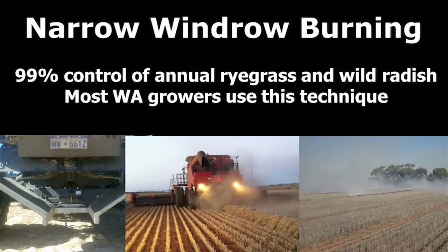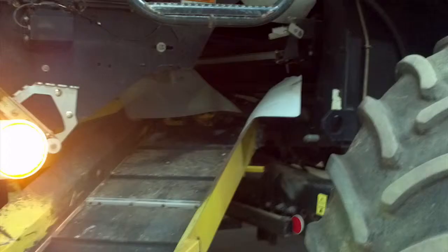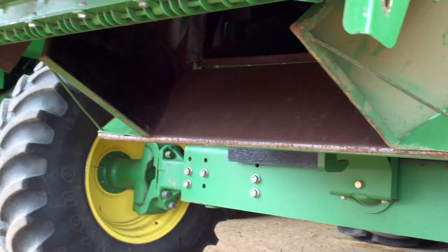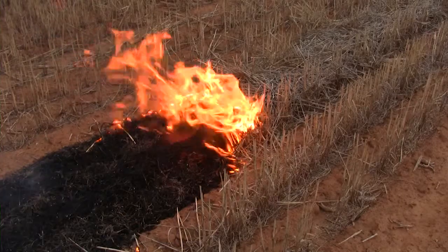Burning it in the rows. This is still the most popular system used in WA, has been for 5 or so years now. It's a simple system. It's just a chute on the back of the harvester, and then that just concentrates all the chaff and straw material into a narrow windrow about 500 to 600 mils wide, and then you come back in the following autumn and you burn those windrows.